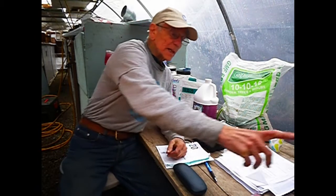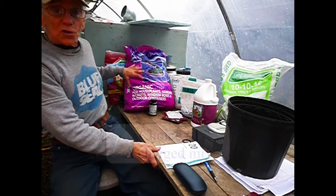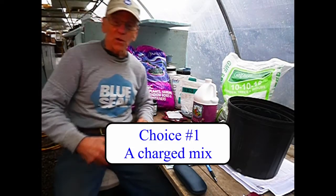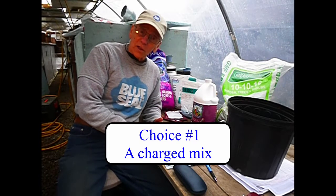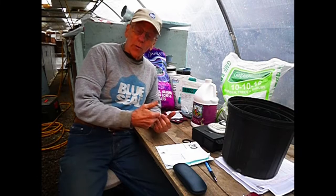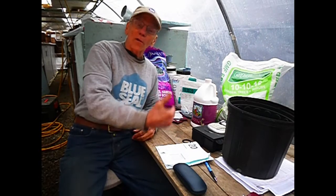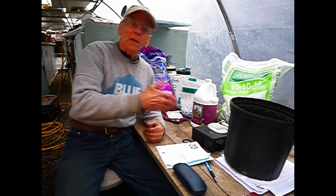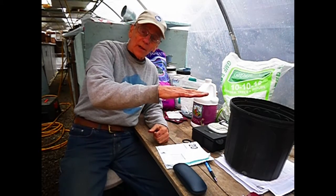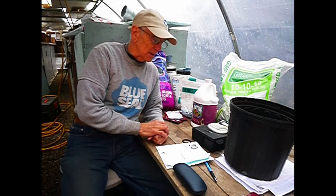Container growing. We saw that with containers, you've got a choice of either using a charged mix with nutrient already in it. We saw the benefits of that in the sense that it has a lot of organic compounds that we know are very beneficial to plants and plant growth and productivity. However, we saw that the nutrient load that you can put into a pot will decrease, cross a line where now the plant is deficient, and the plants will suffer as we get later into the season.